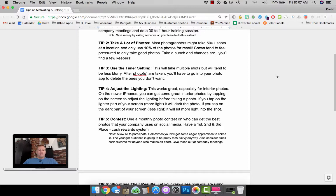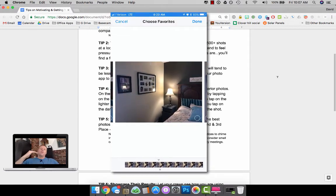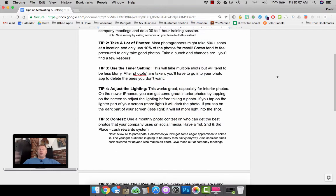What this does, the benefit of this, is the shots tend to be less blurry because you're going to get one really good photo without your hand shaking. I know sometimes when you hold your phone and you take a shot, typically you're moving a little bit. So when you have the timer on there, you're going to get one that's pretty spot on. Then you can go to your photo app and delete the ones you don't want. If you need help figuring that out, I could show you that in another video or some coaching there. So use the timer section.